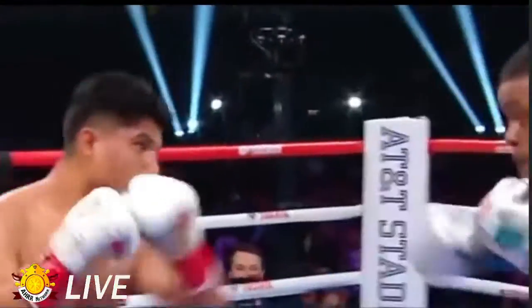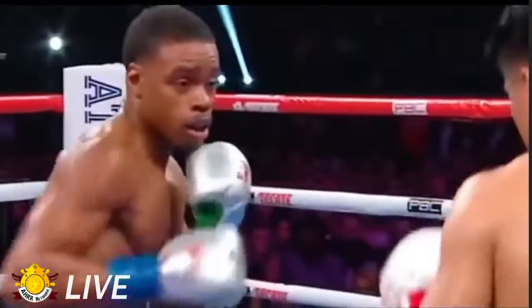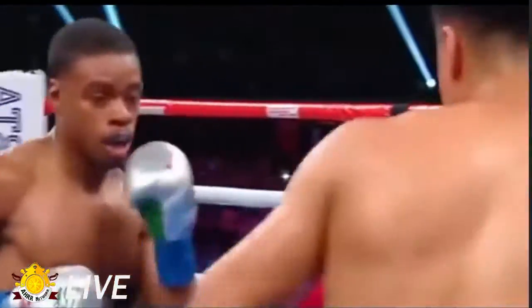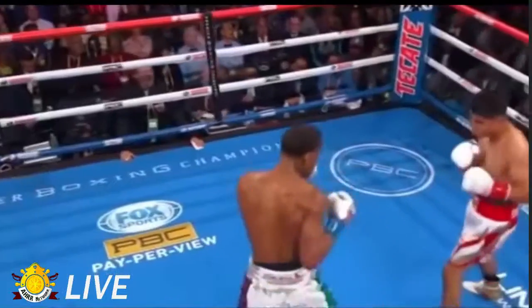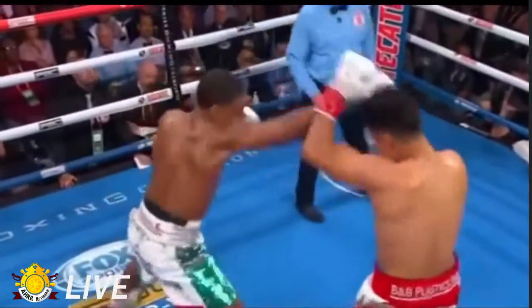Left from Spence, connecting. Well, actually, Mikey had that hand right up there and he blocked that punch. Now, let me just tell you something. It's a great punch by Errol Spence, but Mikey was smart enough. He's going to keep his hands up when he sees those punches coming in. He's not going to get hit with a sucker punch like that, a looping left hand.